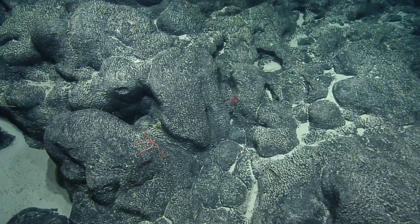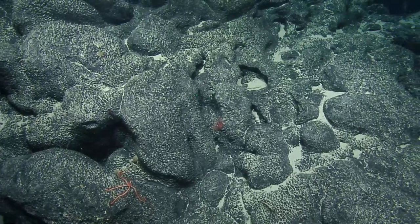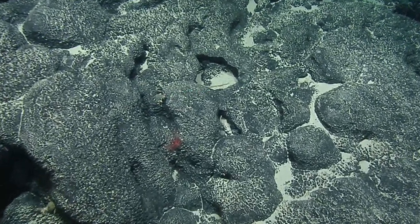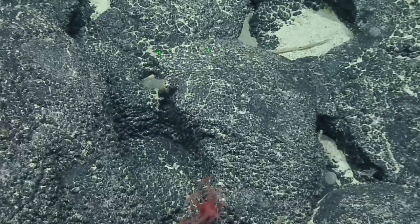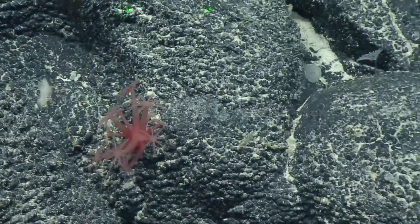Slime star? Anthemastis, I believe. Oh. Still cool. Yep. And a swimming polychaete.